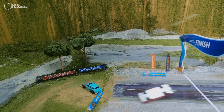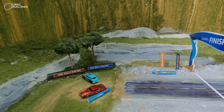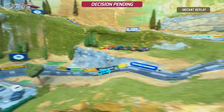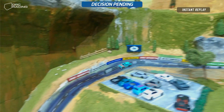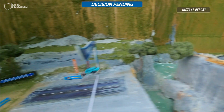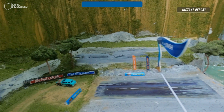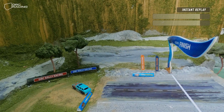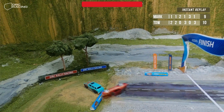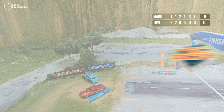The Torino also makes it to the end, collecting even more points to pad his standings. We know Roberto gets his bonus point. But let's check on the Torino to see how far it went. Just not far enough to collect the bonus this lap.